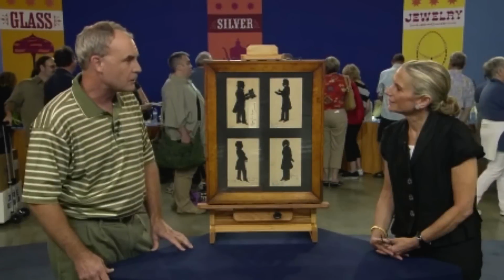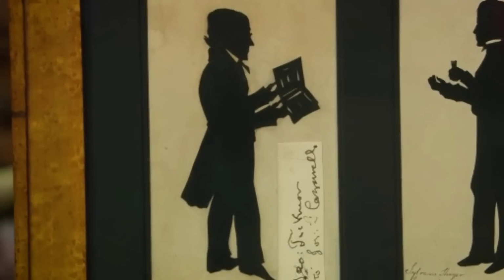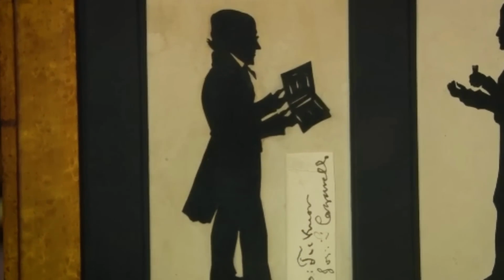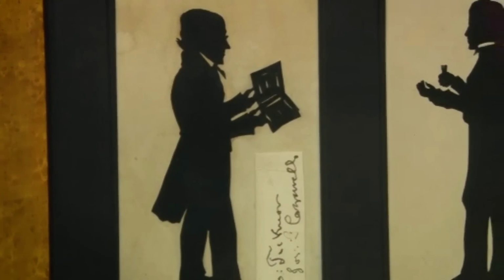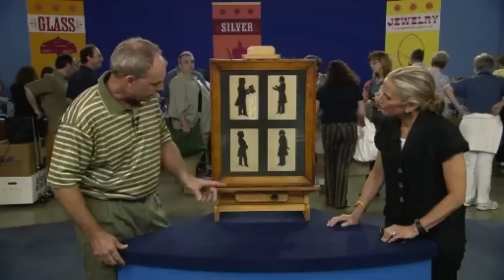A cherished collection of historical silhouettes from a grandmother's estate has fascinated the guest since childhood. This collection features prominent figures: George Ticknor, a historian and critic; Sylvanus Thayer, a U.S. Army colonel, Daniel Webster, a famous New England statesman, and Levi Woodbury, the Secretary of the Treasury.